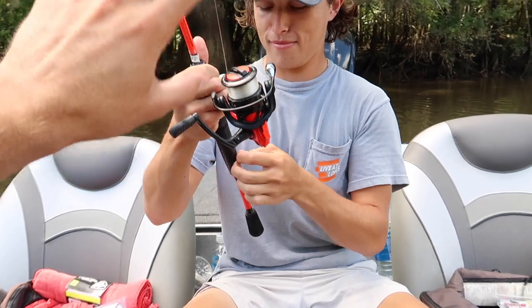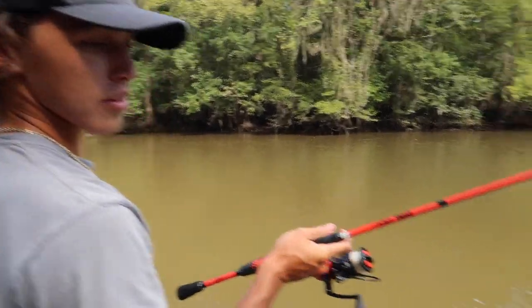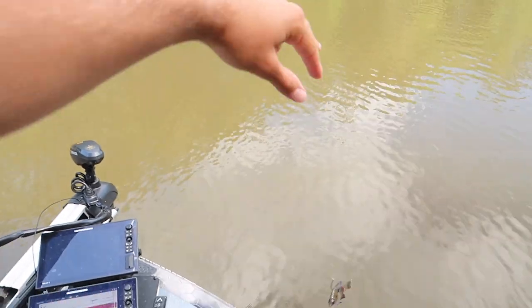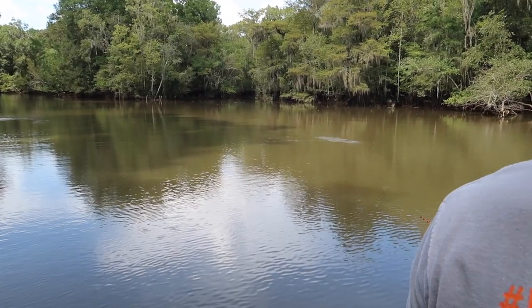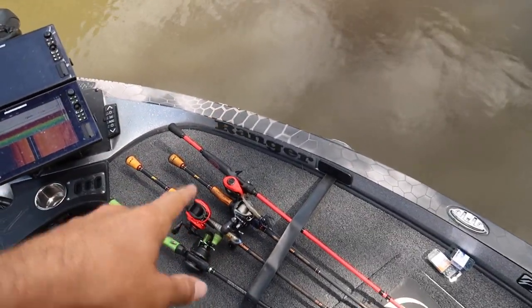So now we're gonna pretty much do that same rig on one to two more poles. Hey Bradley, show the family rig real quick. This is a kind of a hybrid of live cut bait. Interesting, I've never seen that before. So that is the first rig that is going out today. Now we're gonna go ahead and rig up some more of these and get them out here.